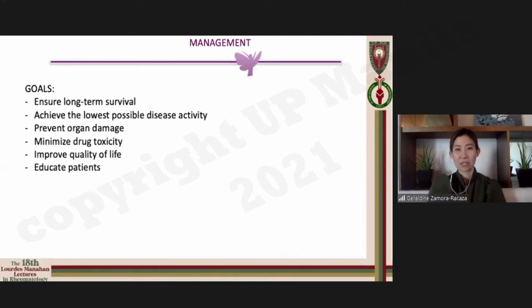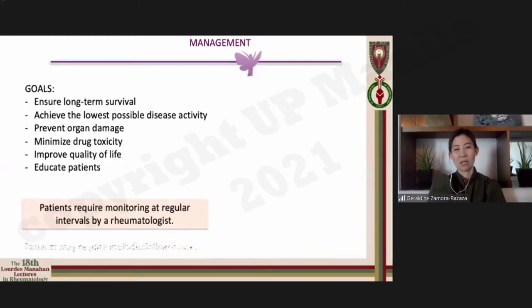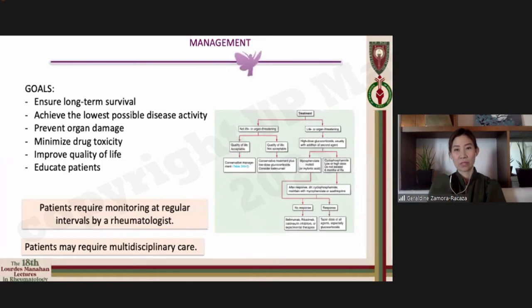Complete sustained remissions are rare, but the goals of therapy for patients with SLE are to ensure long-term survival, achieve the lowest possible disease activity, prevent organ damage, minimize drug toxicity, improve quality of life, and education of patients about their role in disease management. Patients require monitoring at regular intervals by a rheumatologist to optimize both non-drug and drug therapies and achieve treatment goals. Patients often have multi-organ system involvement and may require multidisciplinary care.